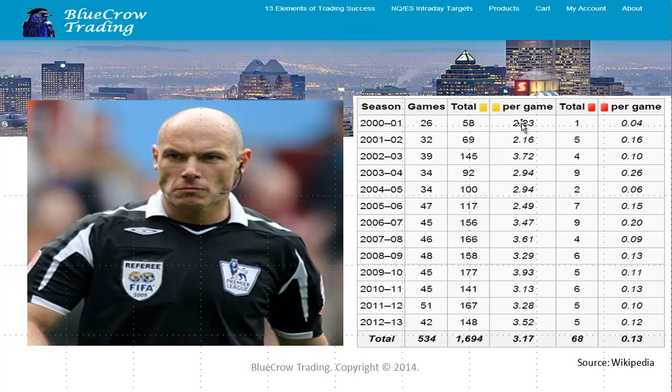And those are the marks of a good referee. Despite the number of games increasing over a period of time, and also the total number of red cards. But on average, these are the number of errors that Howard Webb has picked up in games that he has refereed for that time. And these are the number of red cards, so people that he has sent off the field. Averaging from 0.04 just as he started, going up to as high as 0.26, averaging 0.13 over that time. And again, fairly consistent over that period of time. Good to see that there are far fewer red cards than there are yellow cards.